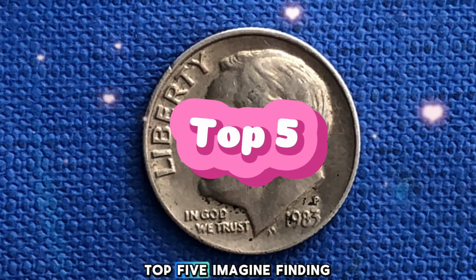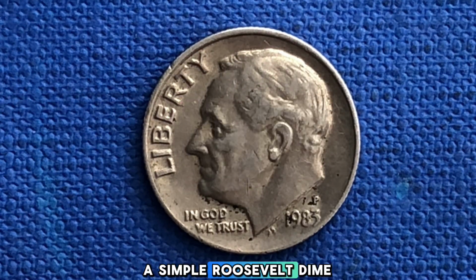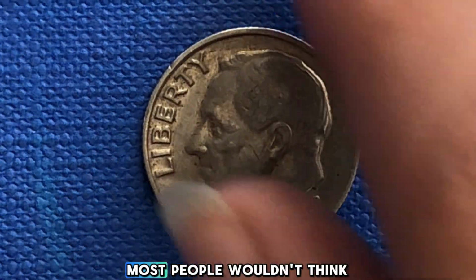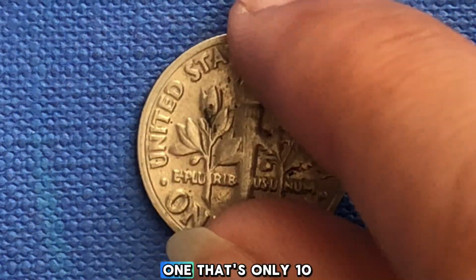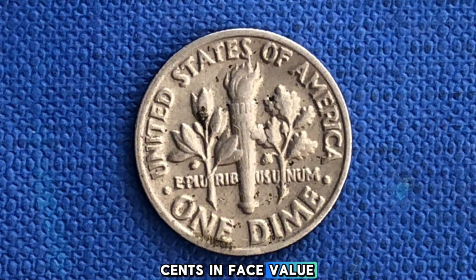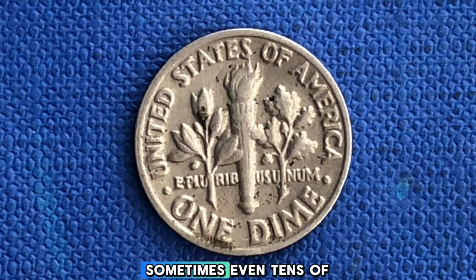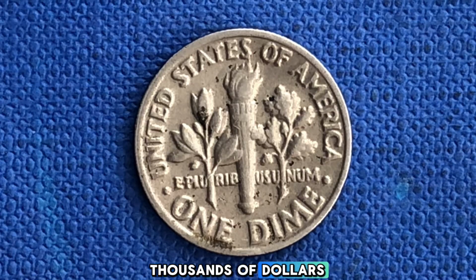Top 5. Imagine finding a simple Roosevelt dime that could be worth an absolute fortune. Yes, a coin that most people wouldn't think twice about, one that's only 10 cents in face value, could actually be hiding in an old proof set and be worth thousands, sometimes even tens of thousands of dollars.